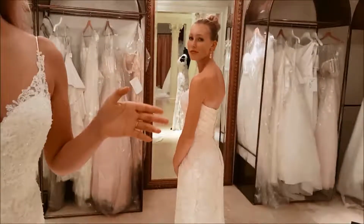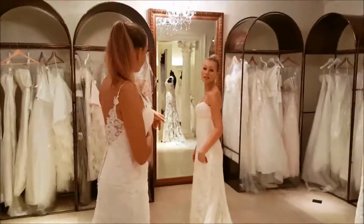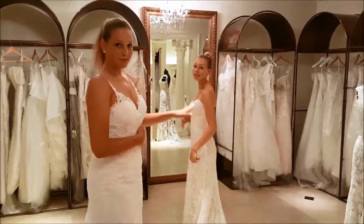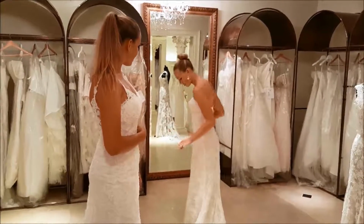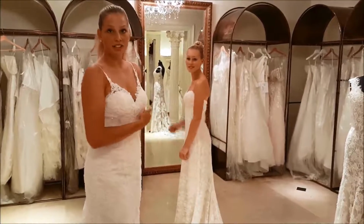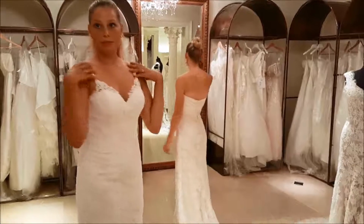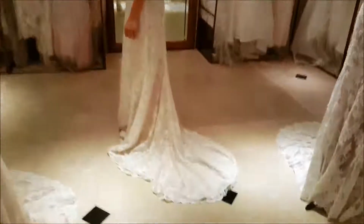You can actually order most dresses in different colors. This is the most popular dress in the store. It's the most sold dress because it just fits everyone. It's simple and beautiful. And you can really create it to your own style. You can also change things about it. If you want, maybe some bands with it, you can really easily make it your own.